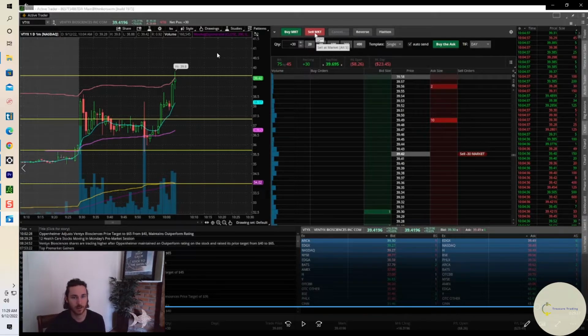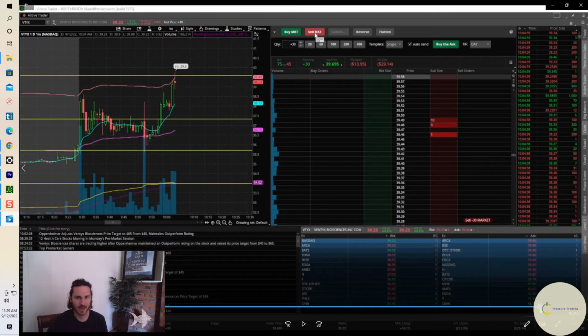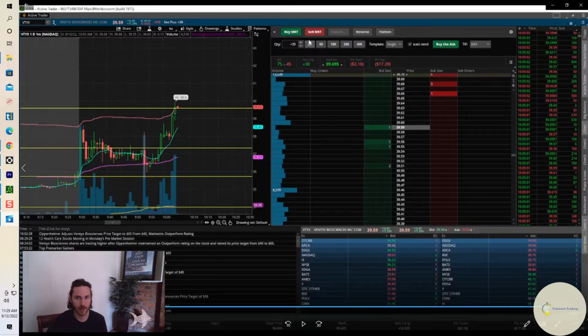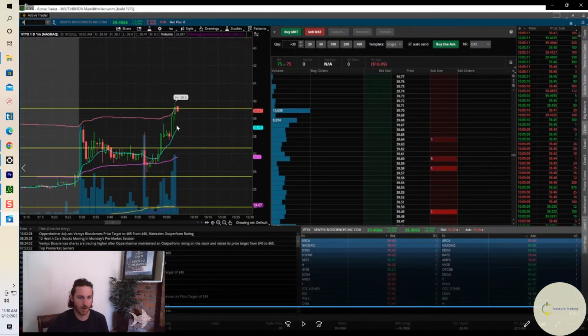But we're coming up into this $40 mark, which I'm thinking, $40, that's a nice round number. We might have a lot of resistance at that level. So I go ahead and cut this trade, pretty much break even, I think. I lost a couple bucks on it. So I'm down about $17 on this stock altogether.